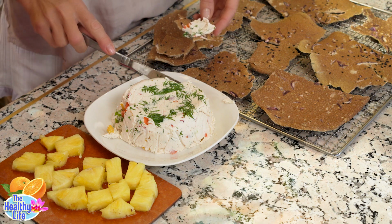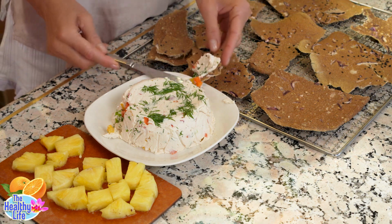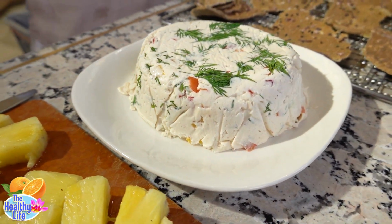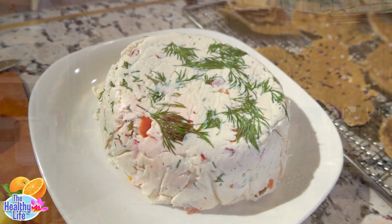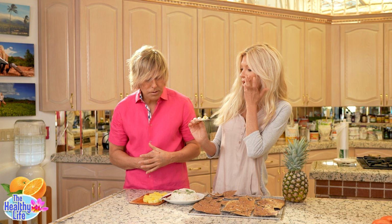The texture of the cheese is similar to that of cream cheese, but I like it because you can get really creative with it. I put yellow, red, and orange pepper in it. It's good with some dill, chives, green onion. Put a lot of lemon and salt on it. It just tastes really good. It's like cream cheese, but a tiny bit firmer, I think.